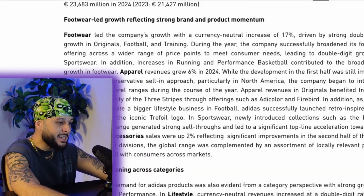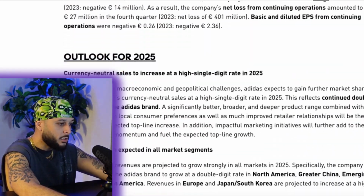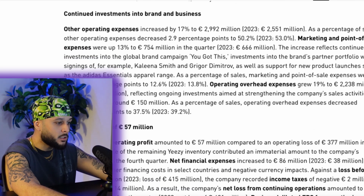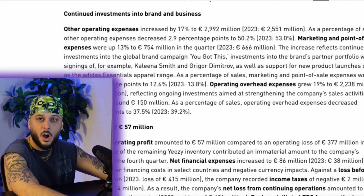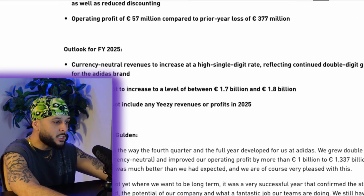So it seems like Adidas and Yeezy are officially over, the end of an era. You know, a lot of great memories and everything like that. So salute to everybody that's been rocking with me through all the years with all the Yeezy coverage. It looks like that is officially a wrap.